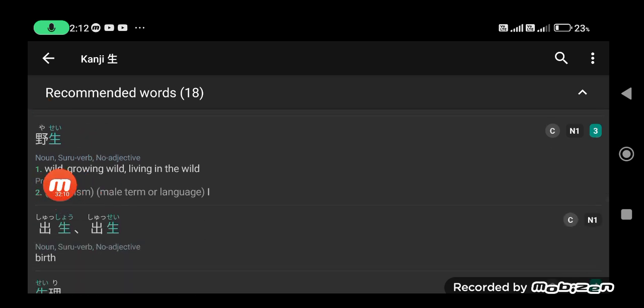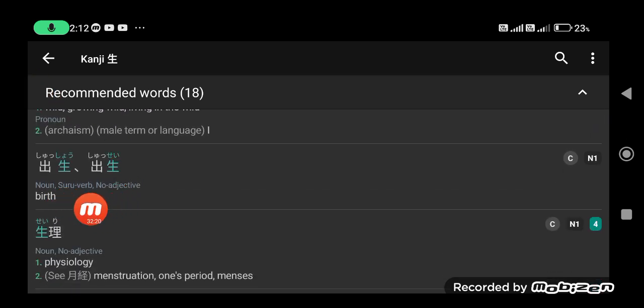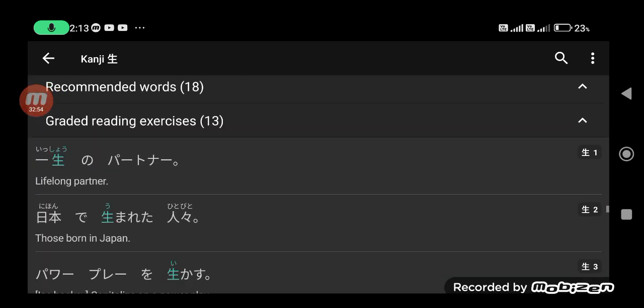Yasei, usually used for animals or beasts, a wild animal. Shusho, birth. 出生, it's a JLPT N1 word. Not so common in daily life in Japan, but when it comes to exams and other formal written Japanese, you'll probably encounter this. Shusho or shusei, meaning birth. Okay, seiri, physiology. Seikei, livelihood.